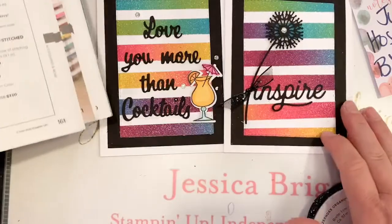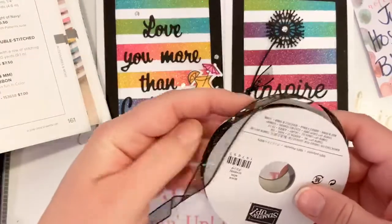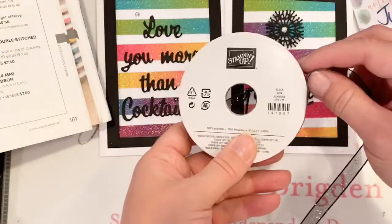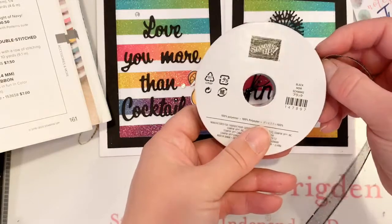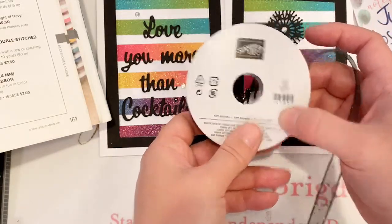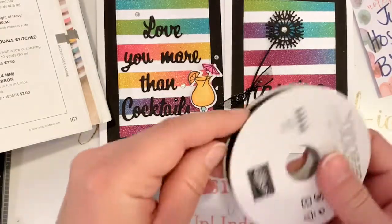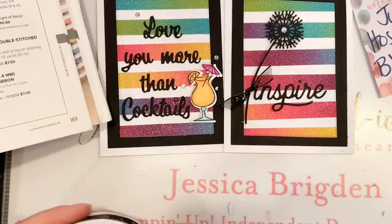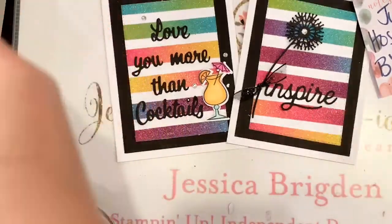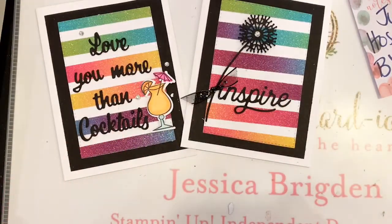Yeah, so I think they came out really cool. All right, so I'm gonna have to add this to my supply list because I didn't think of this till now. But this is the black glittered organdy ribbon, 147897. It's $8.50 for a roll of 10 yards, so a little goes a long way, it'll last you a long time. Yeah, I think these are super fun.